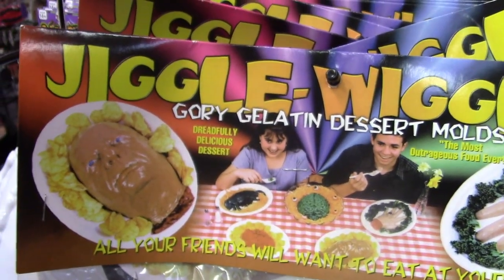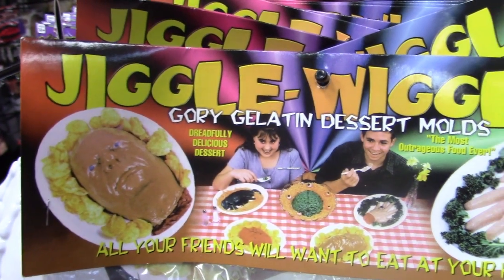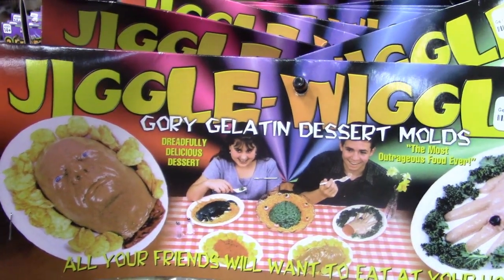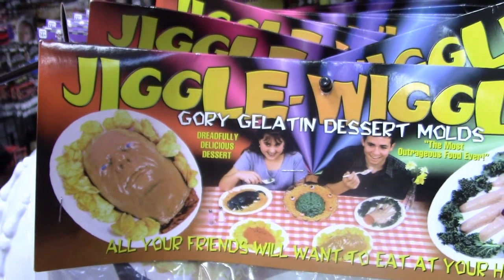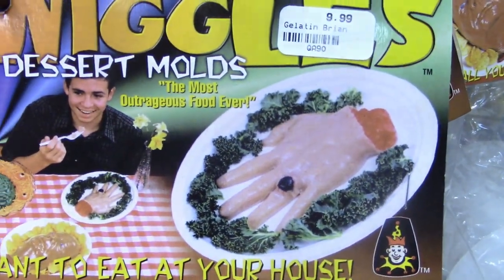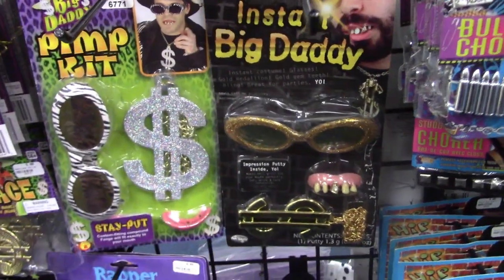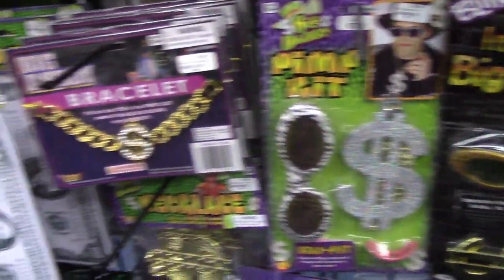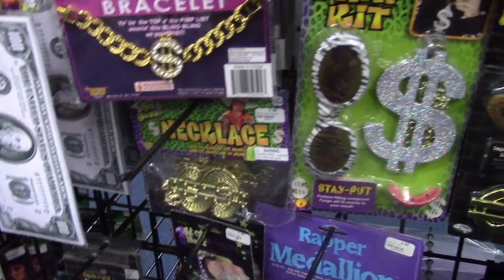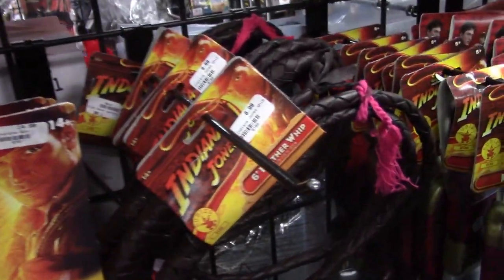So this is sort of retro because people used to make Jell-O molds all the time for just like every meal, but this is like a gory gelatin dessert mold. I mean, imagine that on the table. If you need some bling, you can get that here. Indiana Jones stuff. There's your whip. These aren't too bad.